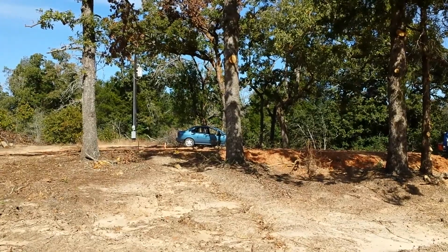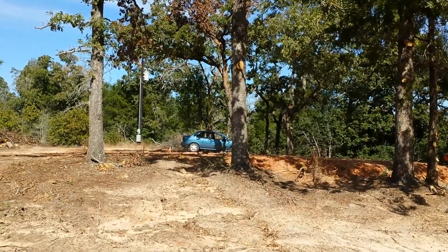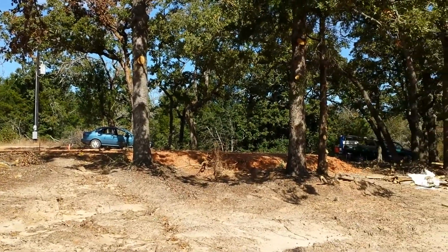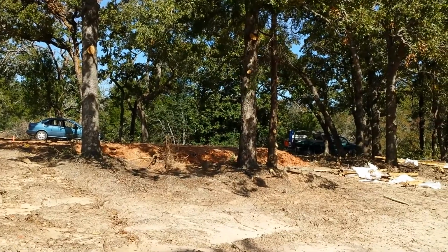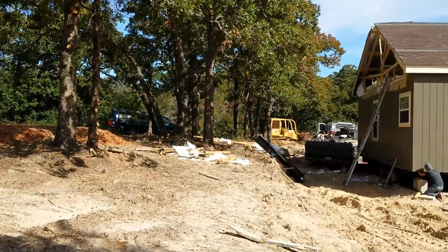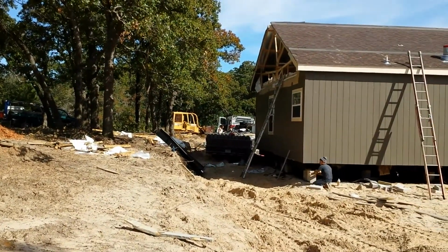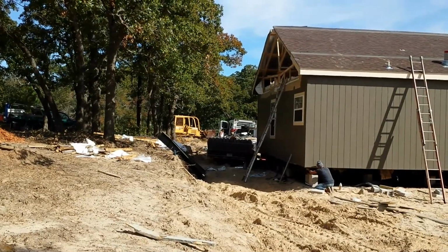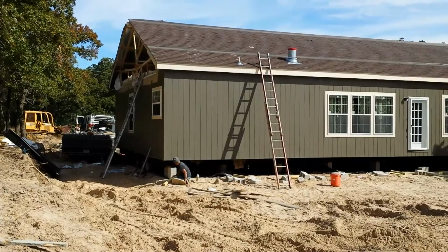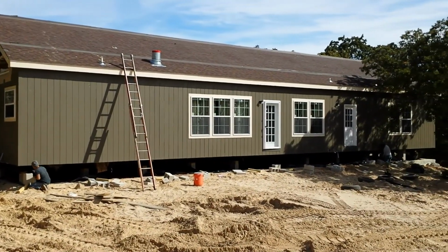They'll be starting on the garage either tomorrow or Saturday. This is where the garage will be. We're going to have a bridge that comes out of the back of the garage, goes across this wall that we're going to have. That's going to be a stone wall, and the bridge will go straight onto the wooden deck. It'll be a ramp with no steps.